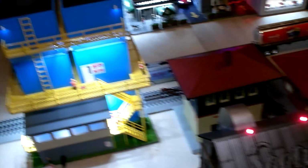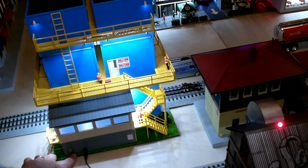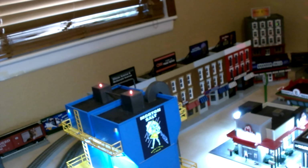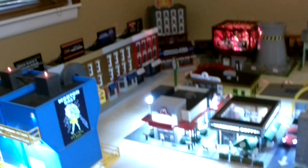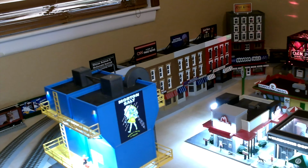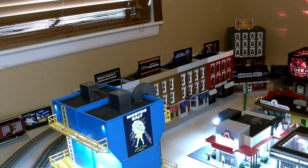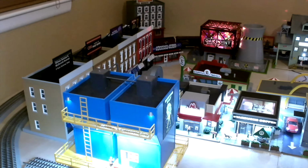I did forget to mention there's a switch here right next to the power supply input where if you switch that, the safety lights on top and the Morton Salt logos will go just solid instead of the blinking of the lights on top and the whole sequence of the signage. So whatever one's preference, I think the effect is really cool, so we're going to leave it in that mode. But overall, this is a really cool looking building.